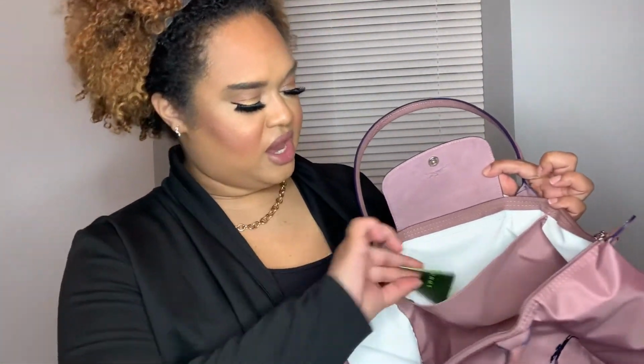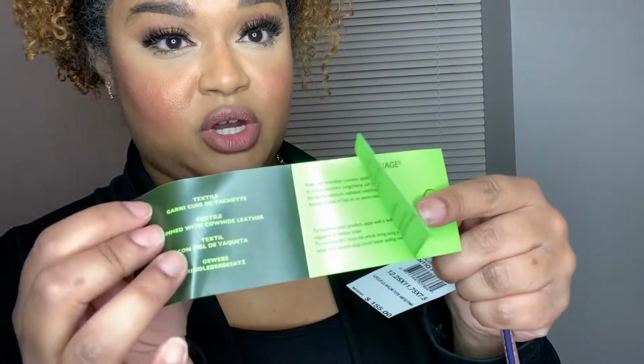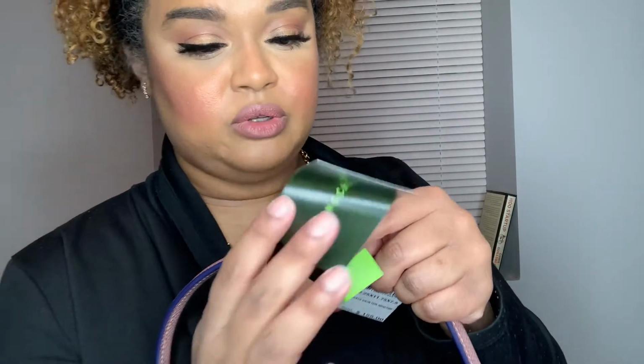So here's the inside. The pocket is the same color. We have the Longchamp. You get the card inside. I believe it's instructions and care, things like that, how to fold it for travel.